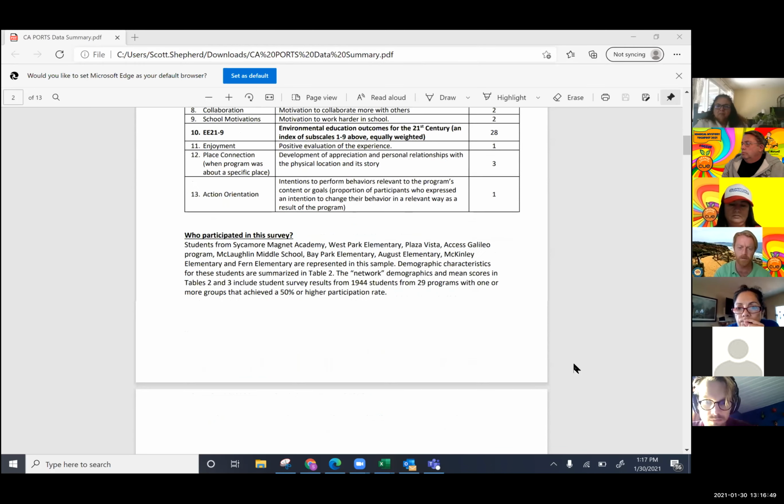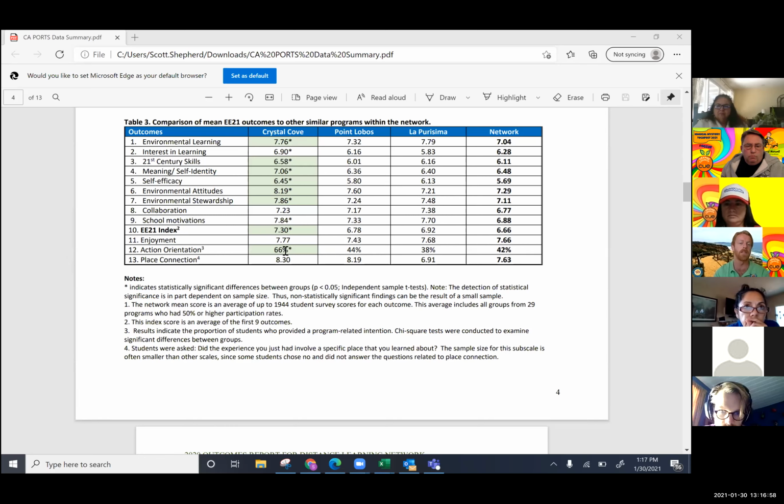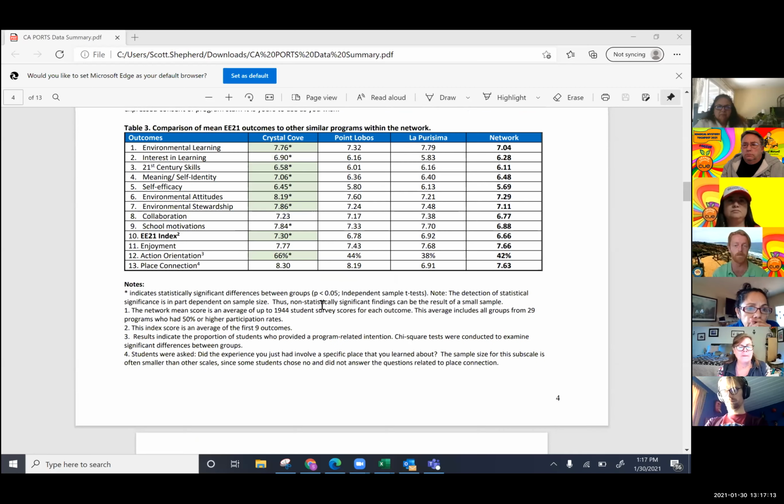And if we scroll down here, one of your closest California State Parks, which is Crystal Cove State Park, outperformed the average on what's called action and orientation by a factor of about 20%. So really what that means is that students are inspired to live differently as a result of their participation with a Crystal Cove PORTS program.